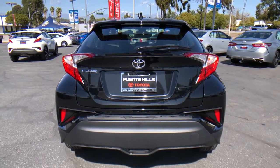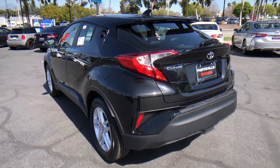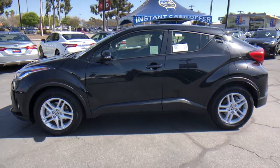These are just some of the great options this vehicle comes with: aluminum wheels, electronic stability control, tire pressure monitoring system, trip computer, bucket seats, power windows, four-wheel disc brakes, power steering.